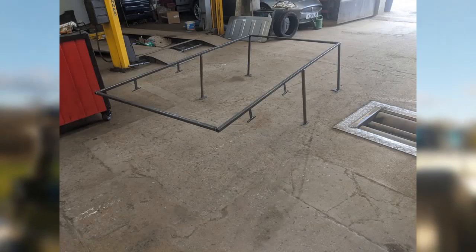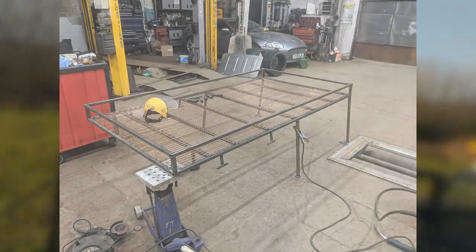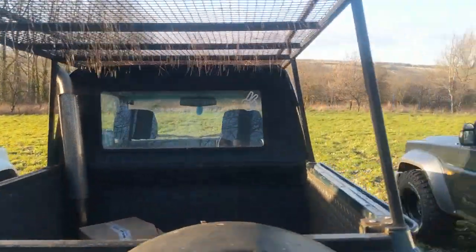And yeah, it's doing well. The only bit I'd never painted was by that snorkel, and you can see the rust. But the roof rack's done well. It's been a great little roof rack. You can see on top there. It's just a good truck.